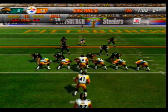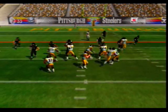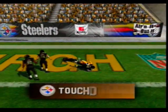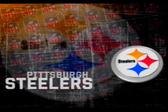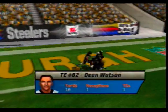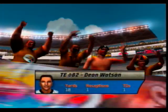Hey, watch that screen. Here we come. And they're threatening again with the ball inside the 20. Here comes the blitz. He goes up and grabs it. Touchdown, Pittsburgh. Watch his catch by the tight end. I always say the tight end is always more of a threat in the red zone. He's a big target, and his skills sometimes cause matchup problems for the defense.